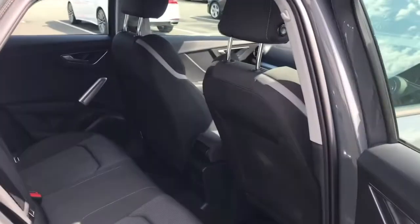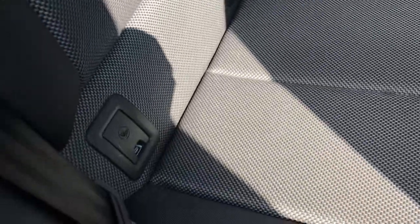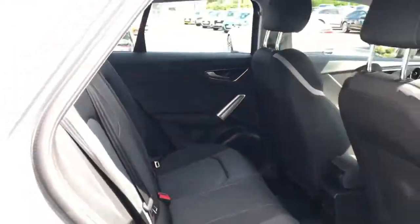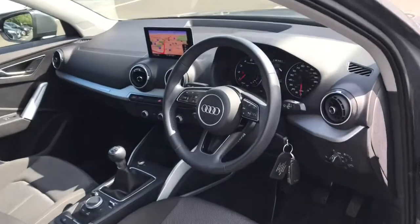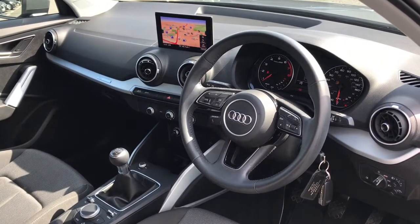And as we move towards the interior, you'll be able to see that the seats are finished in the cloth upholstery. That's in the two-tone colour combination. And the outer rear seats also feature the ISOFIX anchor points so that you can safely install a child's car seat. Now as we move towards the front of the vehicle, you'll be able to see the 3-spoke leather multifunctional steering wheel, which is height and reach adjustable.